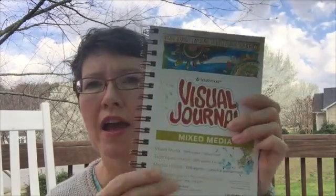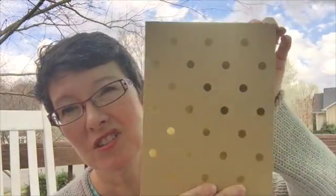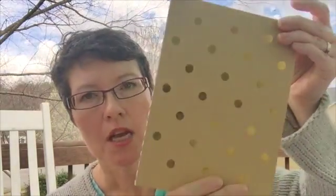It is a Strathmore visual journal. This one here I found at Walmart, and so it's just like the brown craft paper on the inside, which is really fun to draw on. It might not take water media very well though.